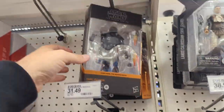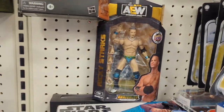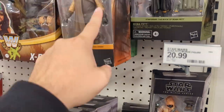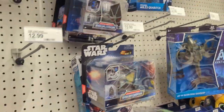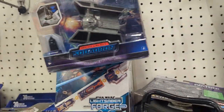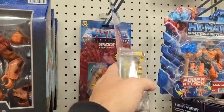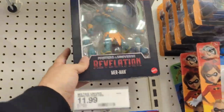Boba Fett, Dark Troopers, like what? Ricky Starks, Anna Jay, you know, more Landos. I'll send that to Dre. I think he has it though. Max, no Chase. God, those things are the hardest things to find. And then you got your MOTU stuff. I remember when he was one of the hardest ones to find.